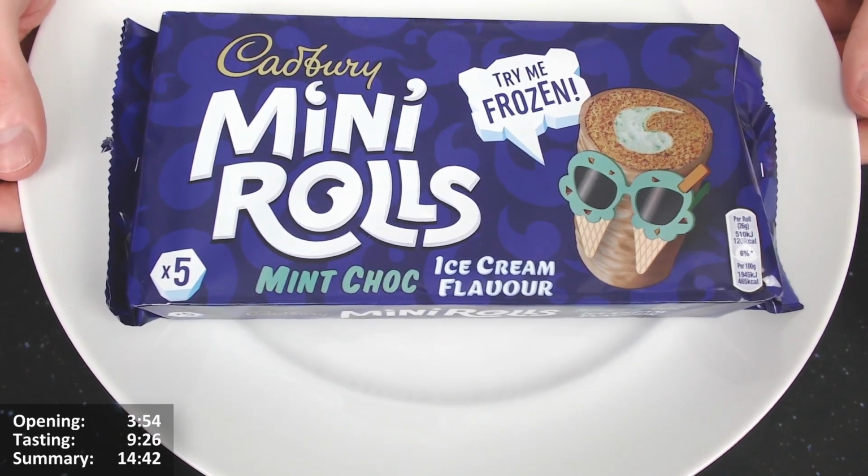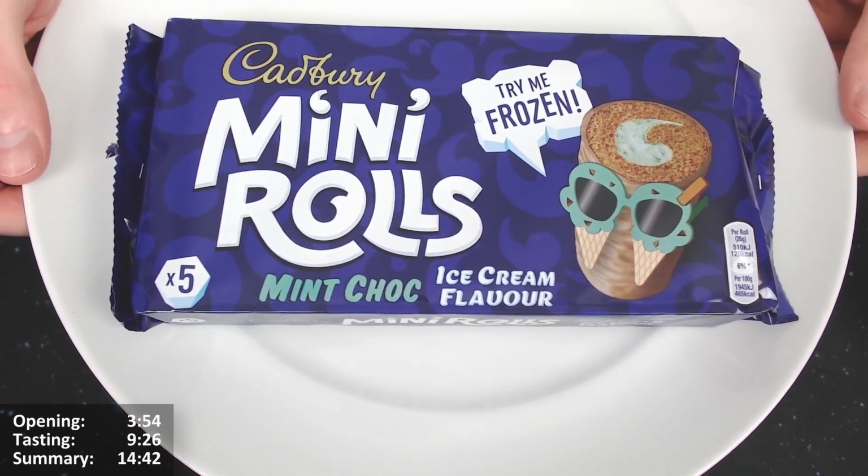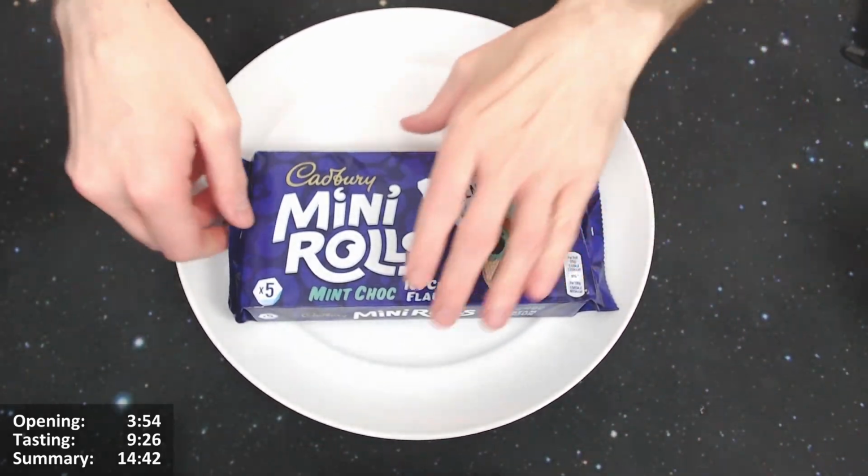Let's do it. Let's give them an open. Okay, let's get these Cadbury Mini Rolls Mint Choc Ice Cream Flavour open, or Cadbury Mint Choc Ice Cream Flavour Mini Rolls, if you want to say it. Yeah, so let's do it.